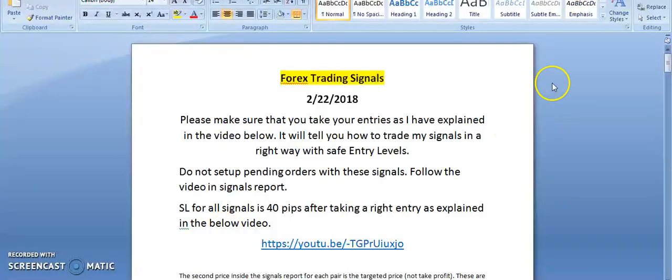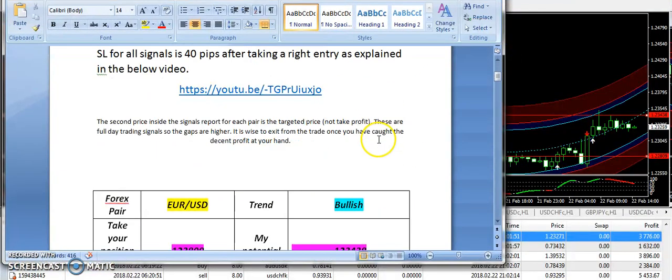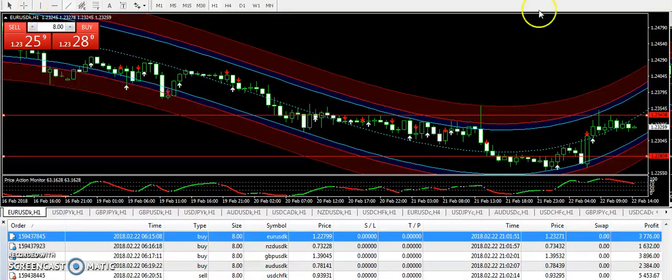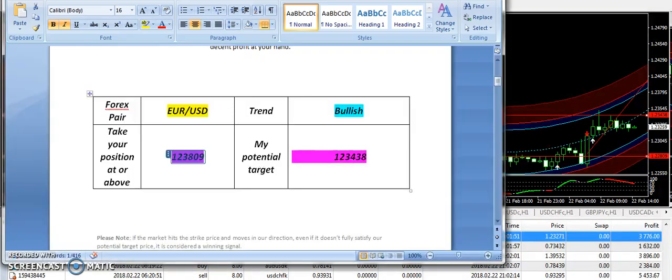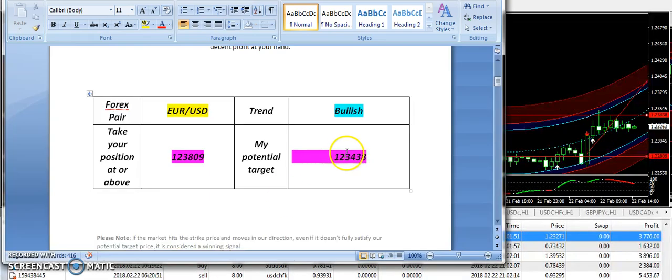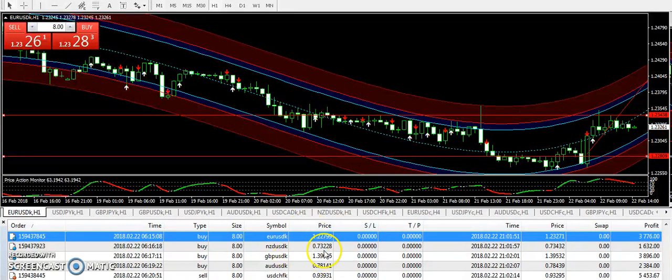That was on Euro USD. This is the signal report that I have sent in the morning, and I have supplied a bullish signal in case of Euro USD. The entry was 123809. Okay guys, now you can see a very good clear upward trend on Euro USD, and yesterday I was also bearish. I'm not sure exactly at the moment, but however today there were a lot of chances that the Euro USD will make a recovery, and you can even see that it has made a very good recovery because this is the hourly chart, and it has also hit the targeted price that I have provided in my signals report. So overall, those traders who have traded the first signal of the day, they should be in very good profits.